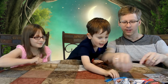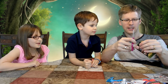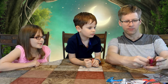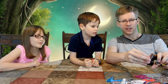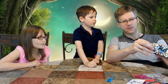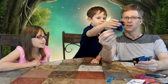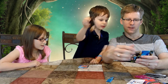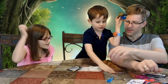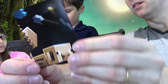Colin loves his Minecraft. I'll cut it for you. I think mine was the eraser probably. Let's see what's inside. You've got to be very careful cutting these ones. You don't want to cut the card. It's dangerous for him. Let's see. We have a ghast and a zombie pigman. It looks like on the other side you can put them together to make bigger pictures.